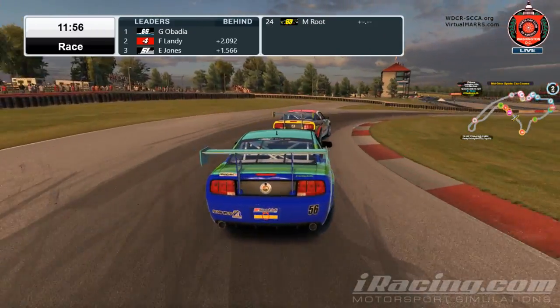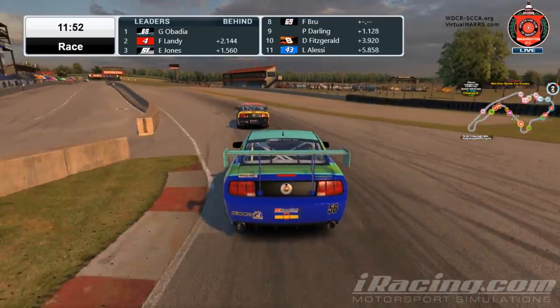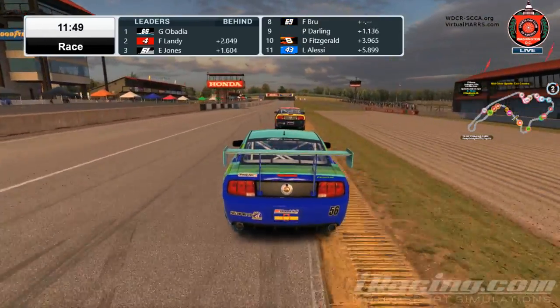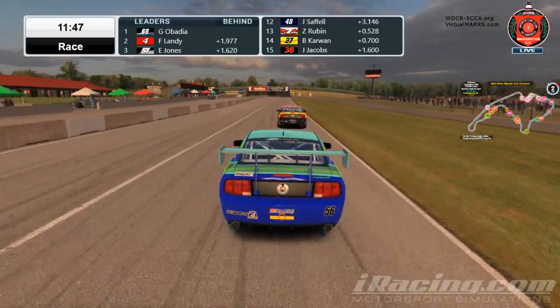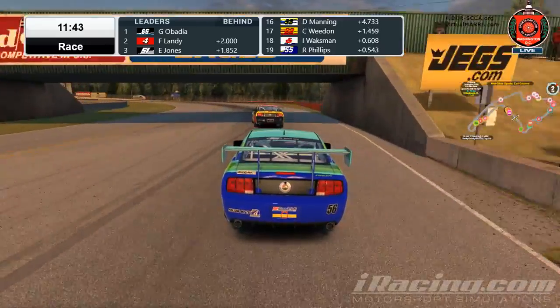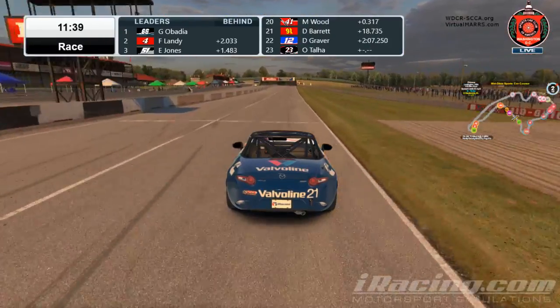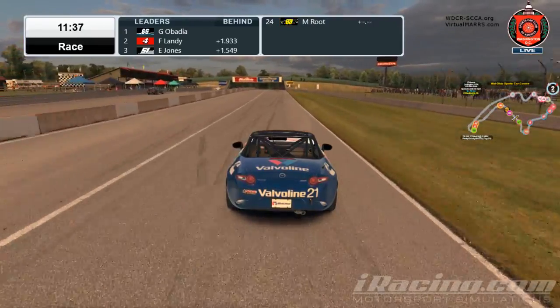We have Mike Kelly and Gary still racing it out. They are about 12 seconds off the leader. See them cross the start-finish line right now. Running about 138 and a 139. Not horrible times, but not going to catch the guys running 136 up front.